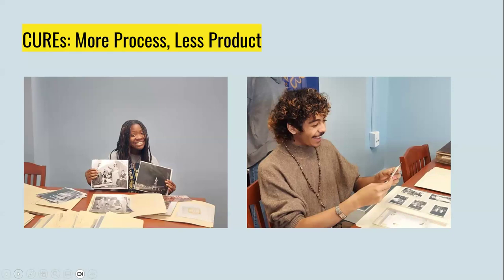By advocating for and supporting CUREs that make use of university archives, we can ensure that these types of experiences, the experiences that focus on teaching and learning a process over producing a final perfect product, are available to a wider range of our students on equal footing. So I'm a big believer in the power of archives, the power to educate, the power to inspire, and the power to provide accountability.